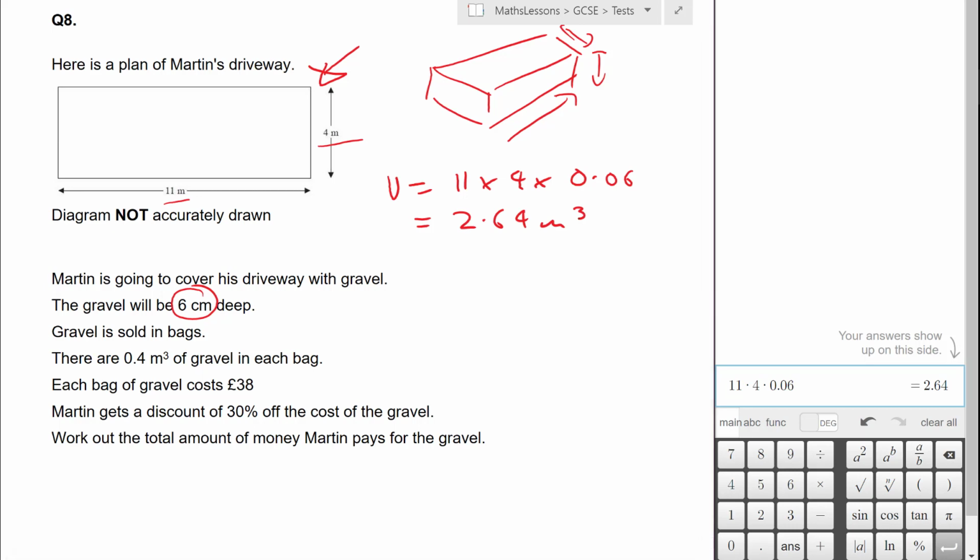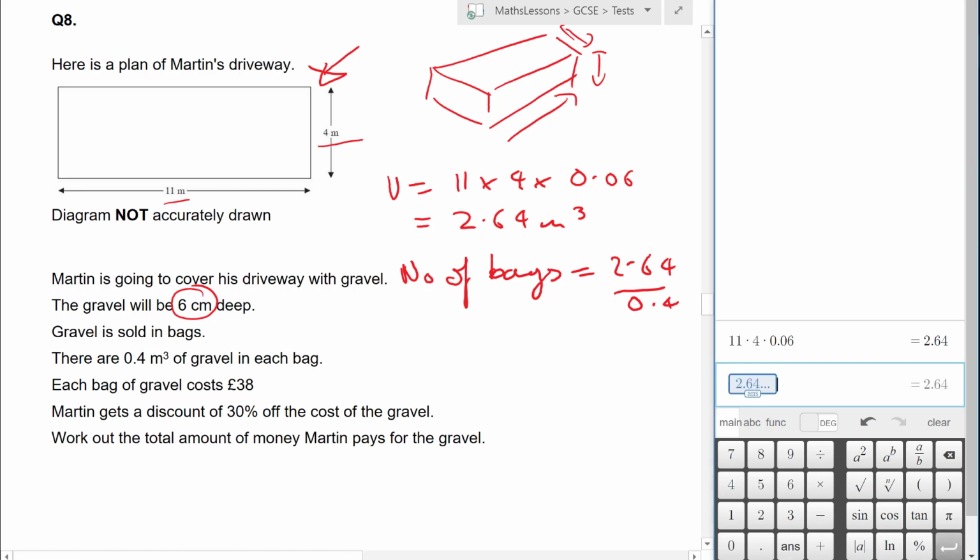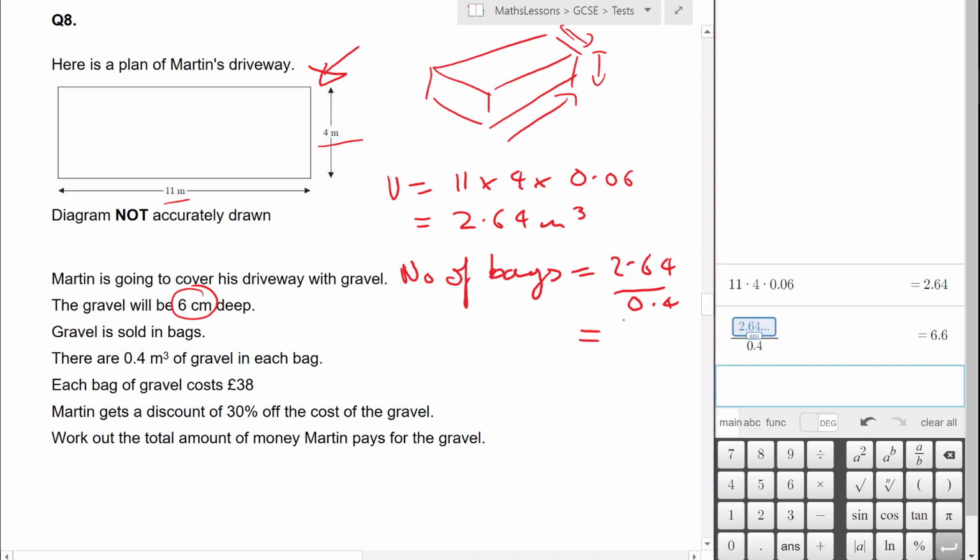Now each bag is 0.4 meters cubed of gravel, so we've got to divide this by the 0.4 to find how many gravel bags we need. So the number of bags will equal 2.64 divided by 0.4. So let's get that answer, and we divide it by 0.4, and we get 6.6.